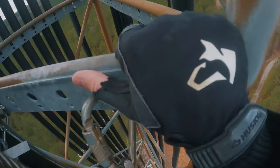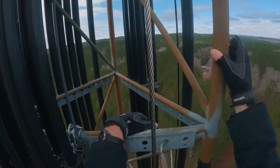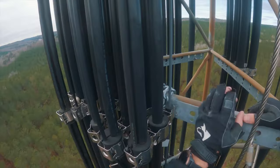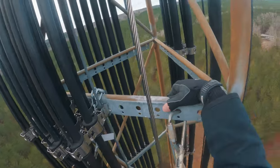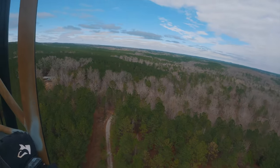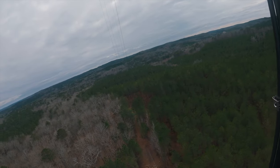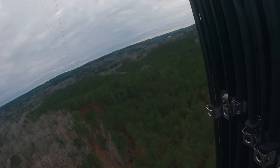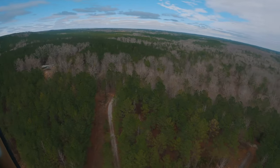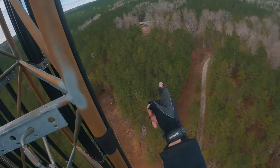One more stop before we get to the top. Not the top, but where we're gonna be working that day. Motherfucker. I mean, this is a pretty view if you like trees. All there is is trees. And a house.